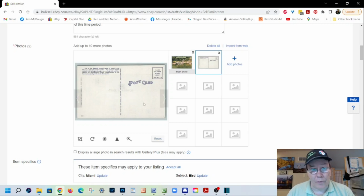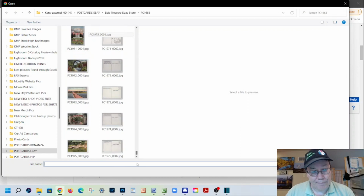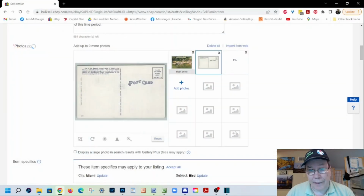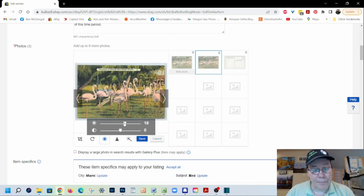So what you would do, whether it's the front or the back of the card, anything you want to highlight, is go into here and then pull the front back in there. And I'm going to drag and drop that over. There we go. And again, we're going to bring this up and I'm going to sharpen it just so it'll kind of match the other card.